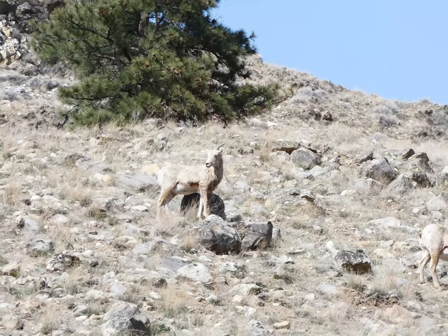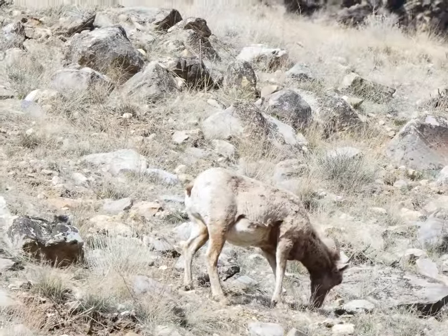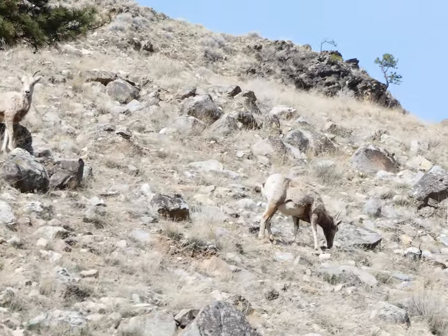And this is a clip of three ewes that we saw on a slope, and just three beautiful ewes, and a really cool picture and video.